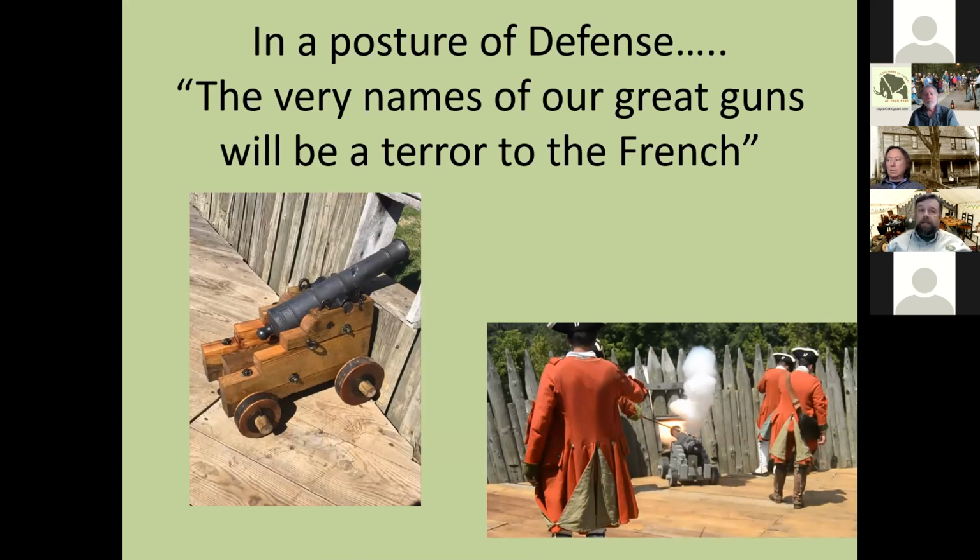And actually, Captain Desmarais had left them at Fort Prince George. He didn't think the cannons would ever make it here. He brought the swivel guns, but he never brought the big guns. So once the big guns arrive, there's a huge celebration. The big guns are put up, and his quote is, "The very names of our great guns will be a terror to the French." And that put the fort in a whole different posture of defense, because now you suddenly go from a fort that's basically just a large leaning palisade system with firing ports for muskets to a fort defended with 12 cannon plus roughly 6 swivel guns and 2 large cohorn mortars.